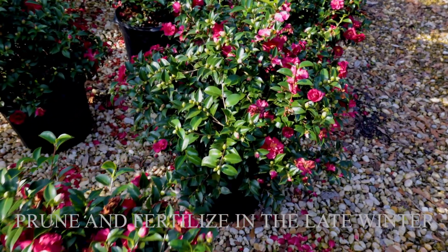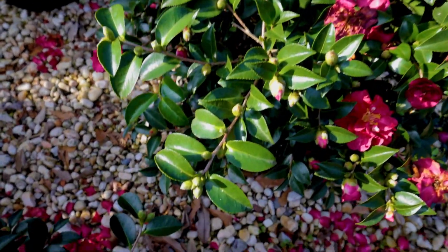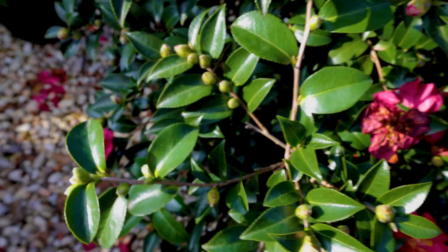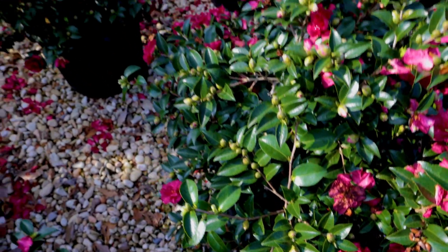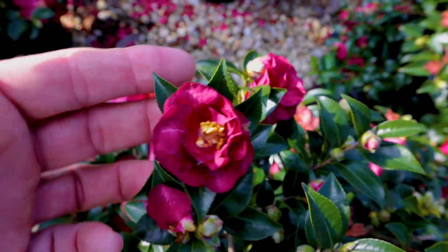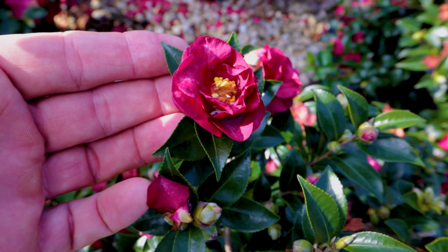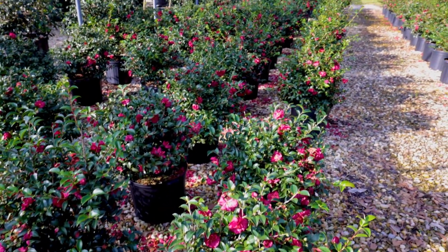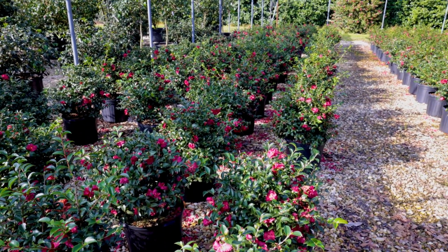So just super, super impressed by these. See the really nice dark green shiny foliage, see all the flower buds on them right there, and then you got the really nice red flower, which I'm in too much sun out here, so I'm hoping this flower color may be blown out a little bit from that sun. But big giant group of 7-gallon October Magic Ruby Camellia sasanquas.